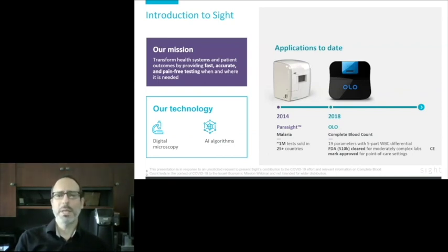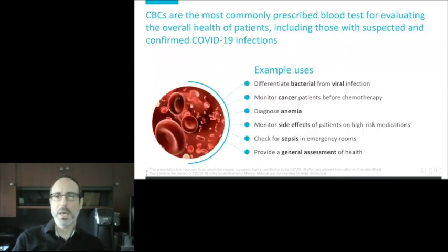We've been able to get this test, this instrument, into 25 different countries worldwide. We sold more than 1 million tests for the system. It was a great technological success and addressed a really important medical need. But we're also interested in a need that affects an even broader community, which is why in 2018, we launched our second instrument you're seeing on the right. It's called OLO, and it provides a very specific blood test that I'll tell you about in a minute called the complete blood count. And as John mentioned, this test has recently been approved by the FDA through a 510(k) clearance.